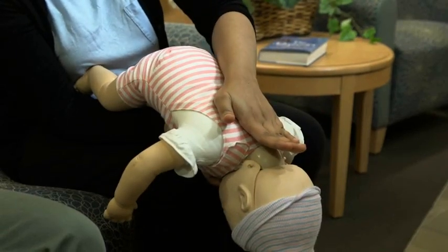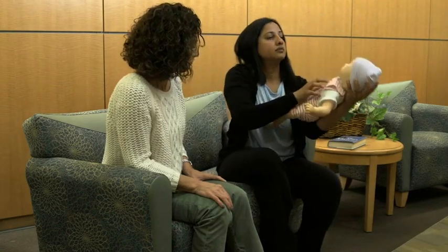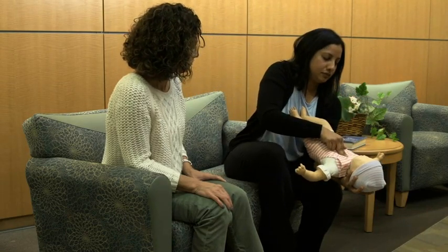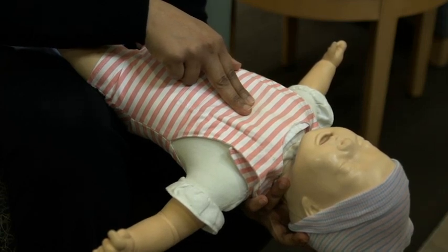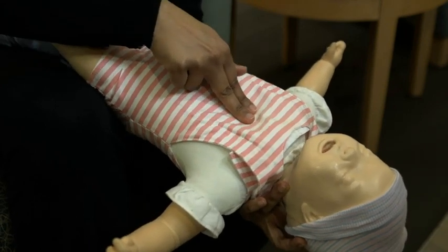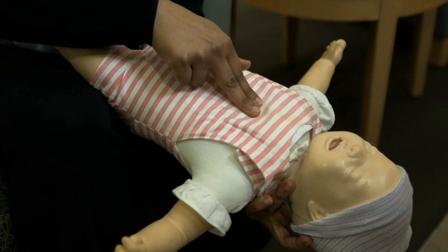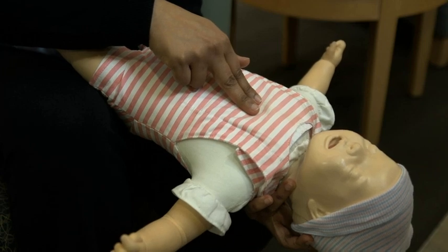of your free hand. If the object doesn't come out after 5 back blows, turn the infant face upward, still lying along your forearm, supported on your thigh or lap. Hold the infant's head in your hand. Place 2 fingers on the middle of the lower half of the sternum, just below the nipples. Avoid the lower ribs or tip of the sternum. Give up to 5 quick thrusts, compressing the chest about 1/3 to 1/2 the depth of the chest, or about 1.5 to 4 centimeters, for each thrust.